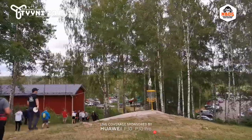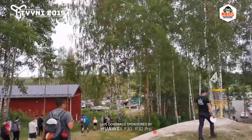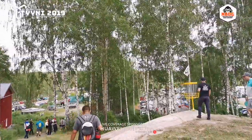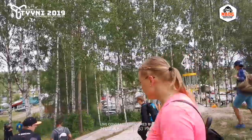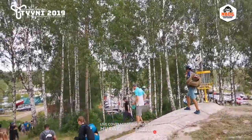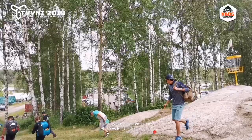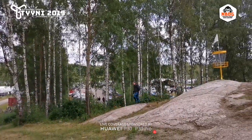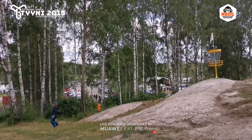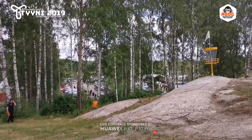The gallery is forming up nicely around us as we're watching the final 2 holes of the MPO lead card battle it out on that final round of Tyyni 2019 here at the Sibbe disc golf course. There's a bit of cloud cover coming up and the wind that is picking up with it. We've just lost the sunshine that we've been enjoying so far during this round.